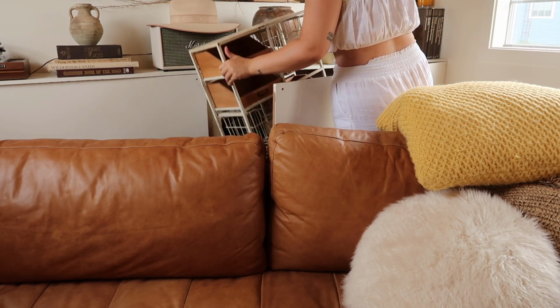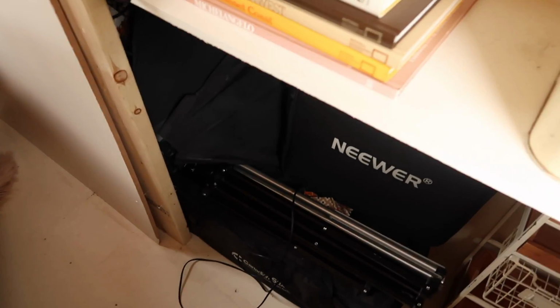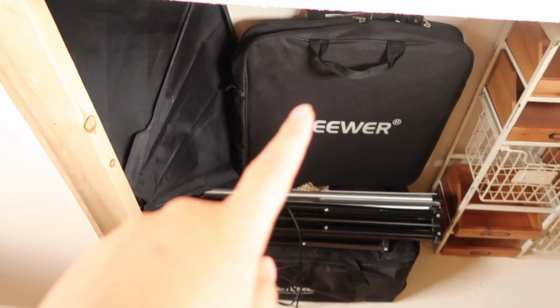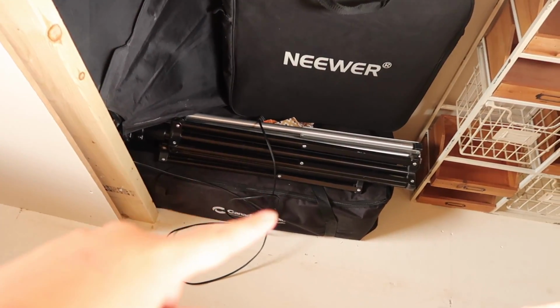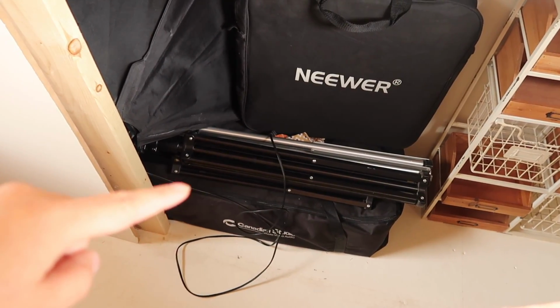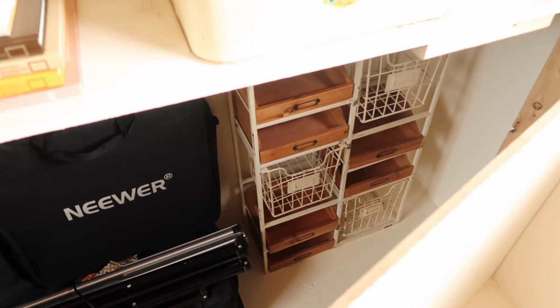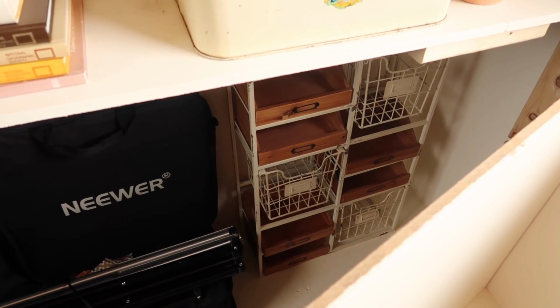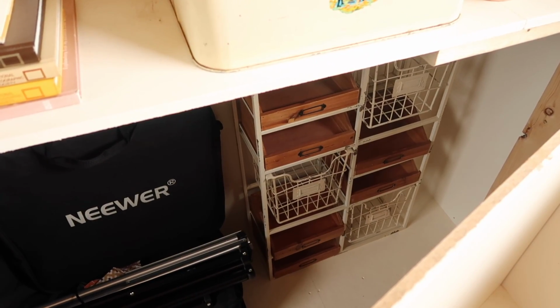A little sneak peek into here. So that's where I have my ring light, an extra softbox, a bunch of boxes for all of my equipment, and then I have lights and stuff. So I just put that in there, and I'll probably use that for something along the lines. I don't really know what right now.